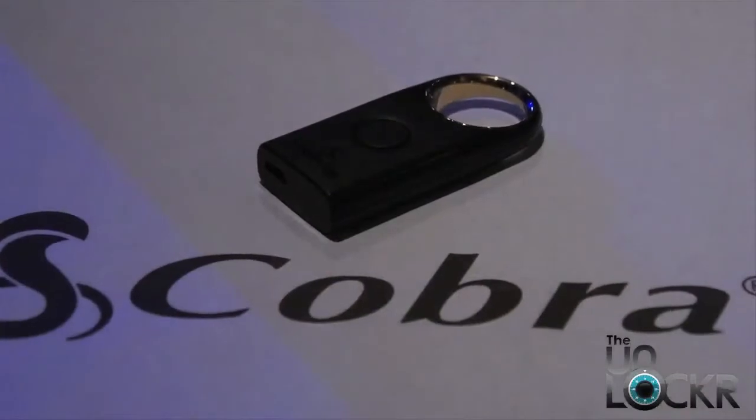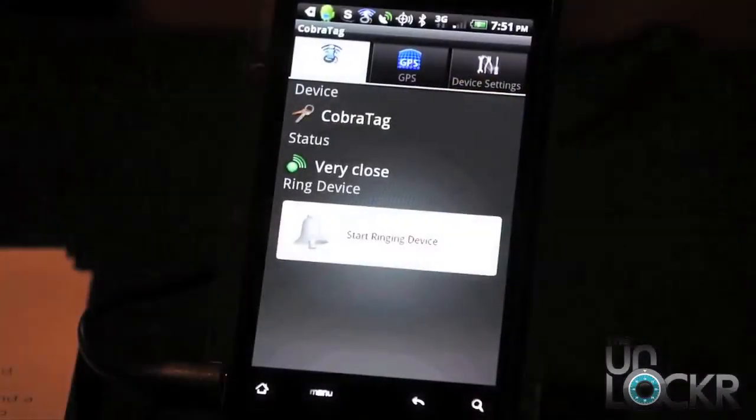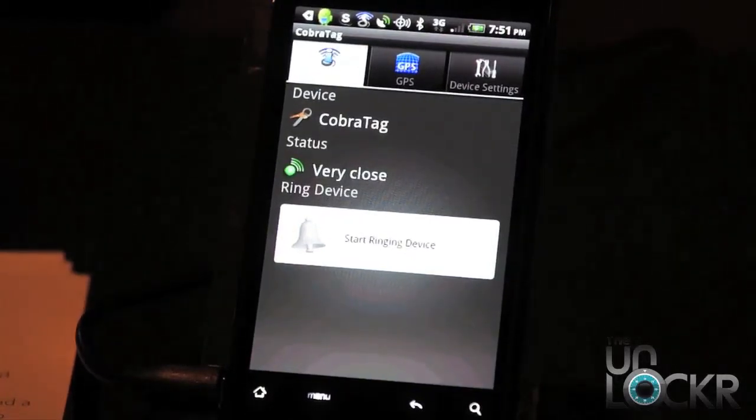Another product they were demonstrating was their keychain device that, using Bluetooth, will notify your phone if it leaves a designated distance from your phone. This is to say, stop you from leaving your house with your phone and no keys. If you do, you can also use the GPS feature on the screen to find the keychain. So now, just make sure you don't lose your phone.